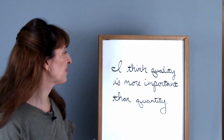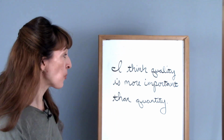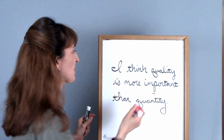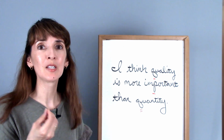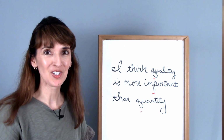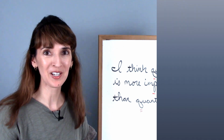Can you read that? I think quality is more important than quantity. So where is my 1 P? Right here. And 2 Q's? Right there. Again, I don't have the best handwriting, but P's and Q's are similar. They both have loops that go in different directions. You have to mind your P's and Q's and make them different. Make the loops go in the right direction.